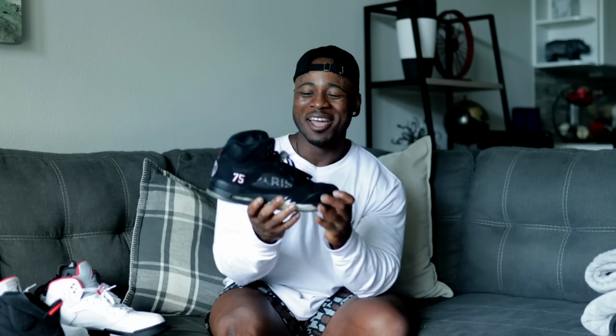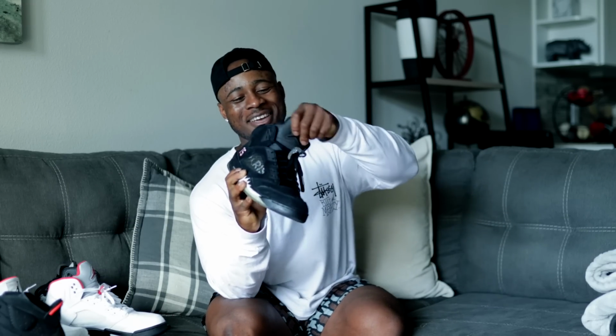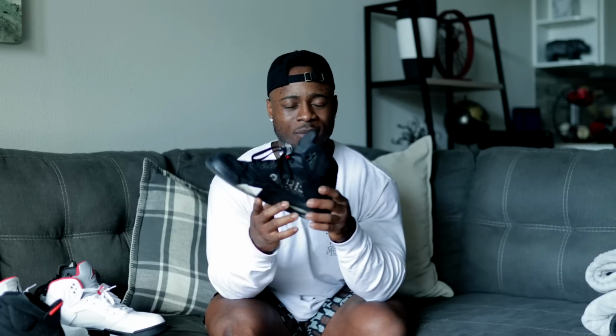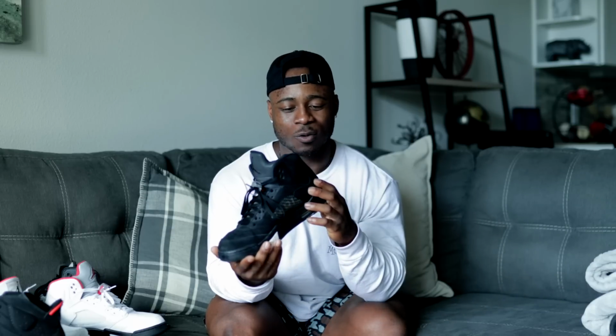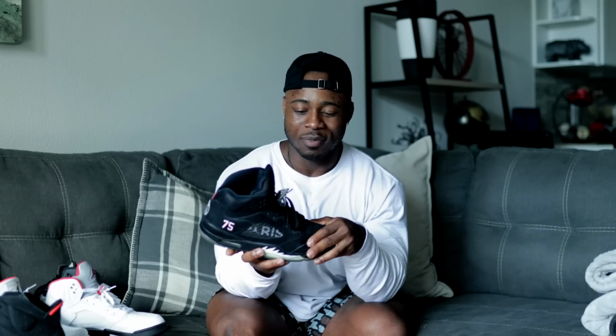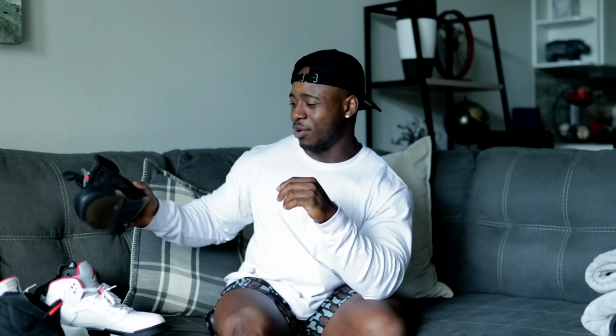Then we have my oh so beat up PSGs. These PSGs are a collaboration with, I believe, the German soccer team, or the Paris soccer team, excuse me. Yeah, I wear these all the time on squat. If you could tell, the back is kind of torn up here. Oh, it's on the other pair, but the back is torn up from me putting these on and taking them off so frequently. I beat them up, and they're pretty much my beater shoe when it comes to going to the gym. These are one of the staples whenever I put on a gym fit.